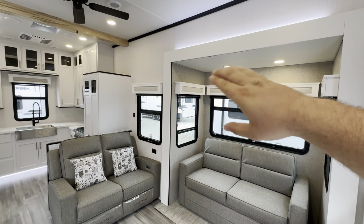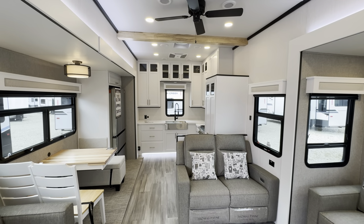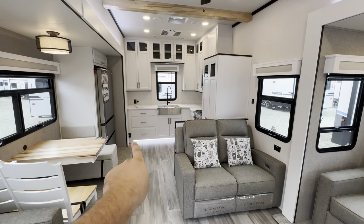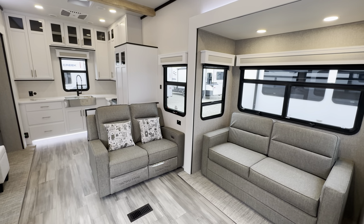The LED lights that go up above the slides, I think, are just really nice. If you wanted to come out and get a midnight snack down there at that Mac Daddy 12-volt refrigerator, boom, you got the lighting to do it. Come out in your boxers and grab some bacon and rip it up, because who cares?